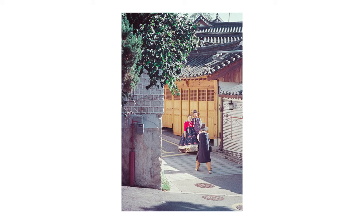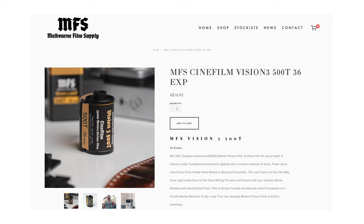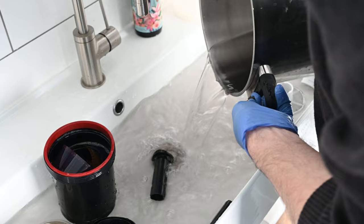Would I use it again? Yes. Will I use it again? Not straight away. I managed to score myself a couple of bricks of Kodak Color Plus, and that'll probably slake my thirst for color film for a while. And at about $17 for a respooled roll of Kodak Vision 3, it sits somewhere between Color Plus and Portra. So you've got to ask yourself if it's worth the minor extra effort in processing.